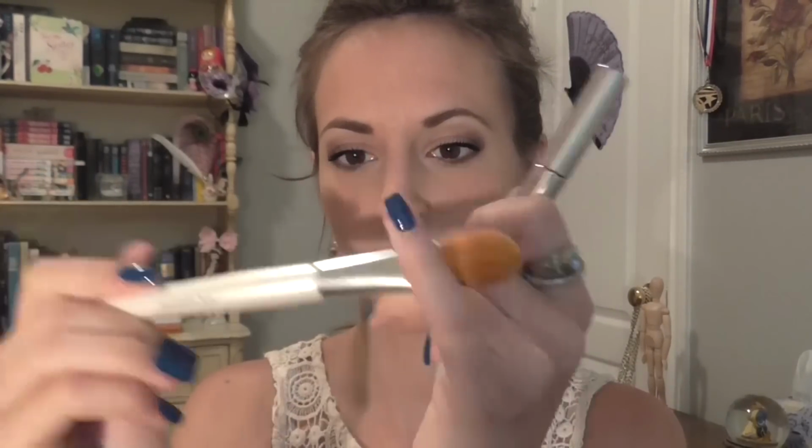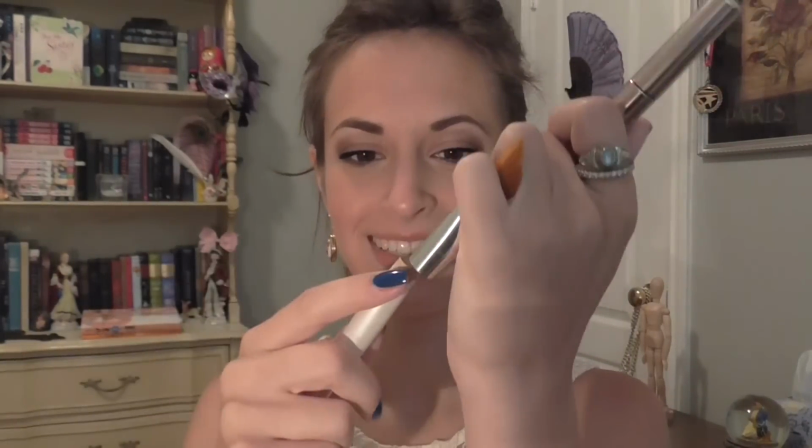This is an e.l.f. foundation brush, according to it, and plus, obviously it's a foundation brush. This one also broke and comes apart, so I just got a new one. But I actually did like this brush. I didn't really have a problem with it. It's not like anything fabulous. I like the black e.l.f. brushes better. They work a lot better, I think.